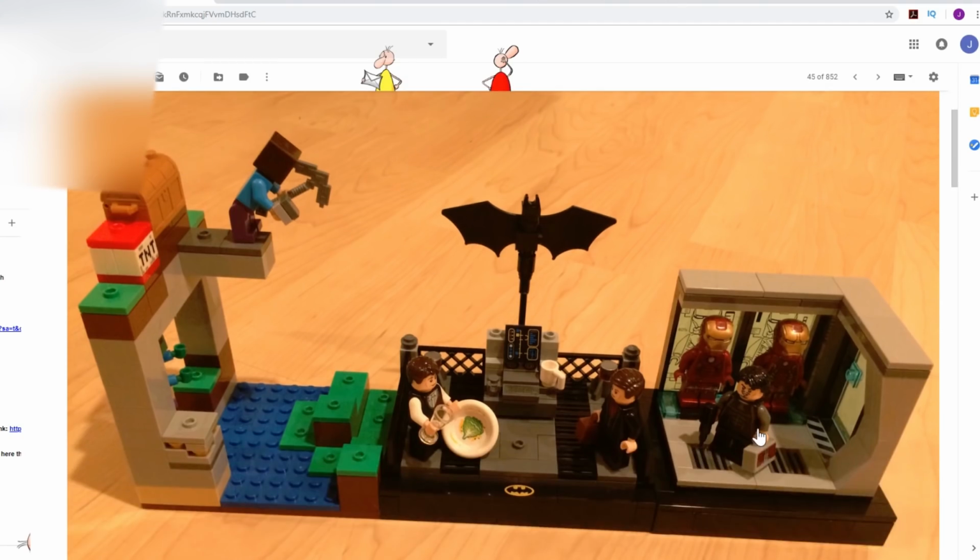We got Minecraft Batman, Tony Stark coming in. I like how Bruce Wayne and Stark both have briefcases, but we know, what is that, Mark 42? I forgot.